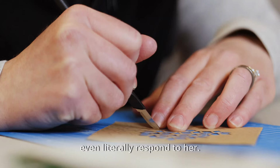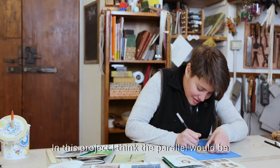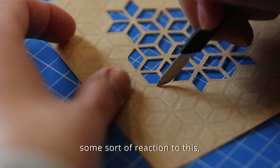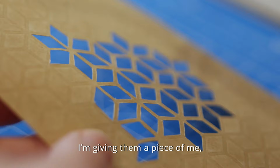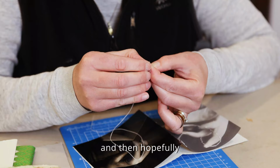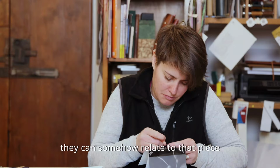In this project, I think the parallel would be that I would want someone to have some sort of reaction to this, because in my abstract way, I'm giving them a piece of me, not really explaining what that is, and then hopefully they can somehow relate to that piece in their own personal way.